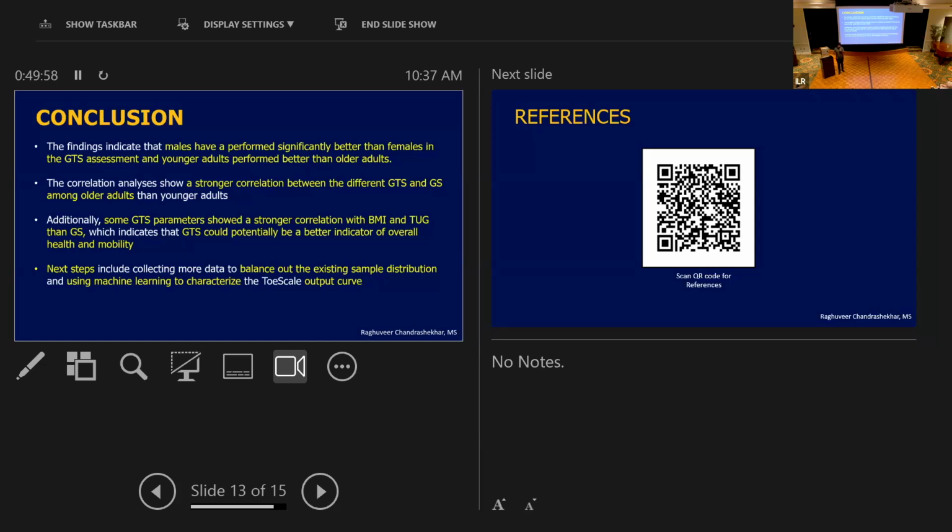And finally, the next steps for our study would be to try and balance out the existing sample that we have to make sure that the sample distribution is more equal between the different groups, and also to try and use machine learning to automatically pick out the different features for us to see if those features can be clinically interpretable, because that's our goal. A lot of times machine learning models are all just numbers and may not have clinical significance or importance. And it's better if we can find some features that are extracted that can be more clinically relevant and can be useful to develop intervention strategies.